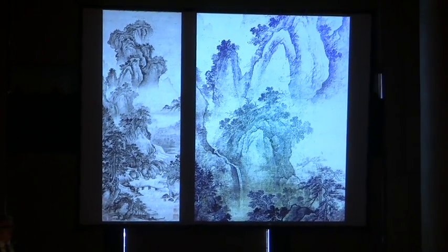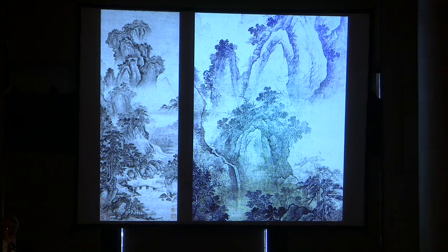Because looking very closely at the painting is important for our being able to date it. We know that it's got to be somewhere between probably the 11th century and the 14th century. So how does one, as an art historian, pin it down?